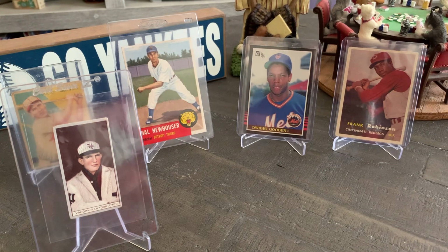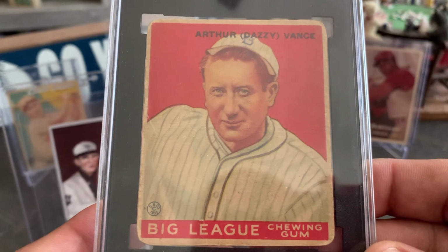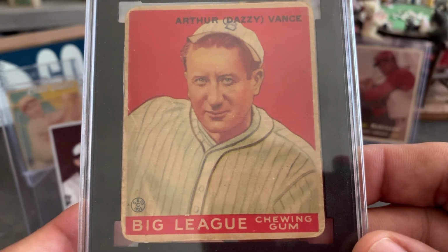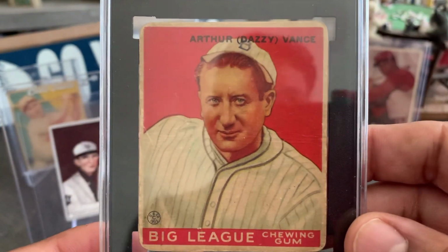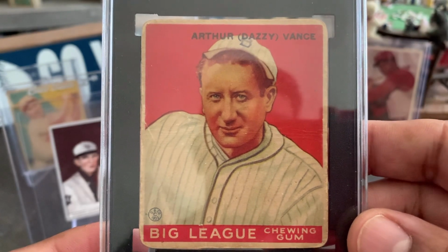Now, the next card I'm going to share with you is a feel-good story, so I hope you stick around and listen to this story because I had fun researching this and I was like, wow, pretty cool. And this player is Arthur Dazzy Vance, here with his 1933 Goudey card. It's a pretty cool card. It's a 1.5, but the registration's sharp, no real severe paper loss or anything.